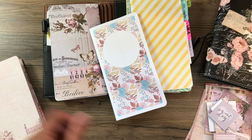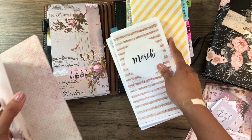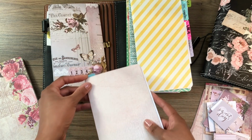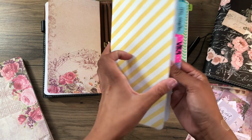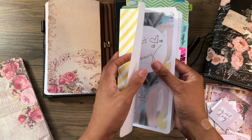I'm trying to decide, because we still have a few more days in March, so I'm going to go ahead and put both of them in here and pop them in there. Then I have my project management insert, and it's all tabbed.